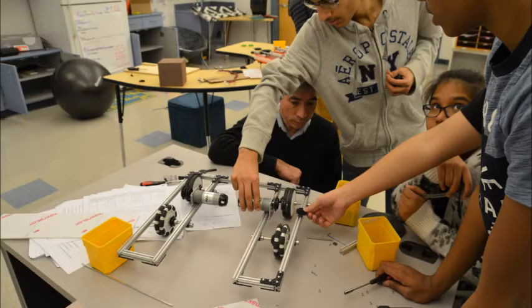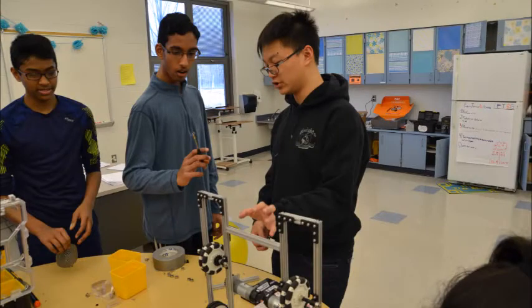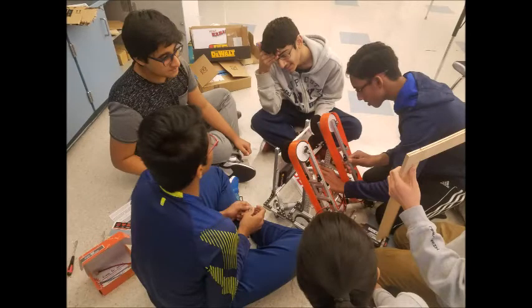On the build team, we had to learn how to construct a robot using a Red Robotics build kit and learn 3D design using Autodesk Inventor. We had FRC team members conduct a small class where we learned these skills. We also had to create a strategy that we'd use during the matches.